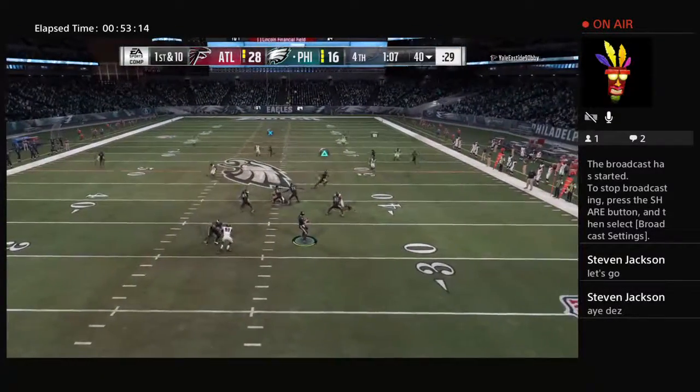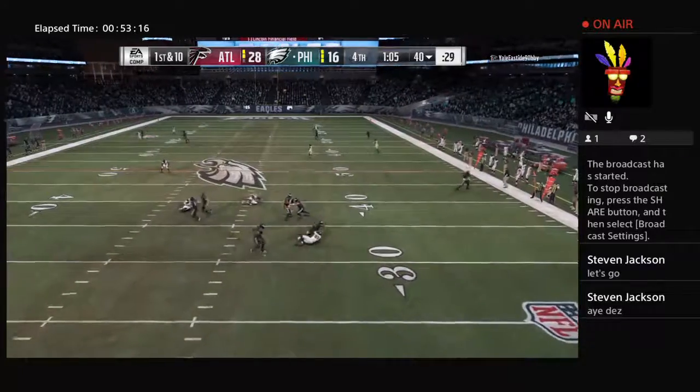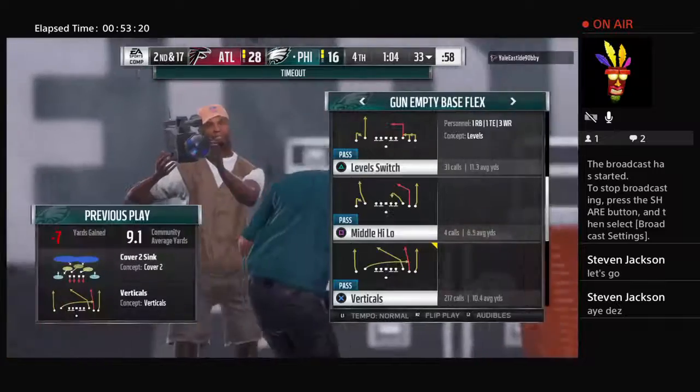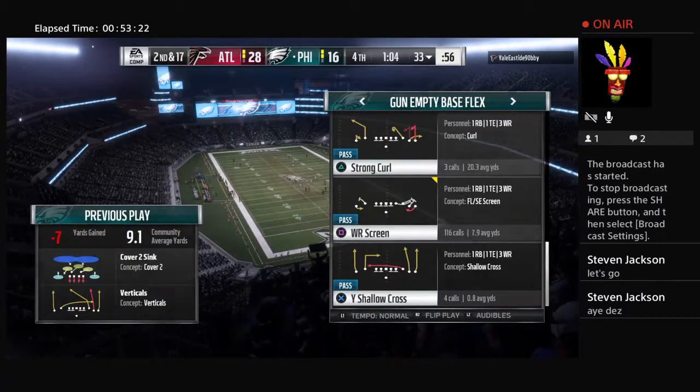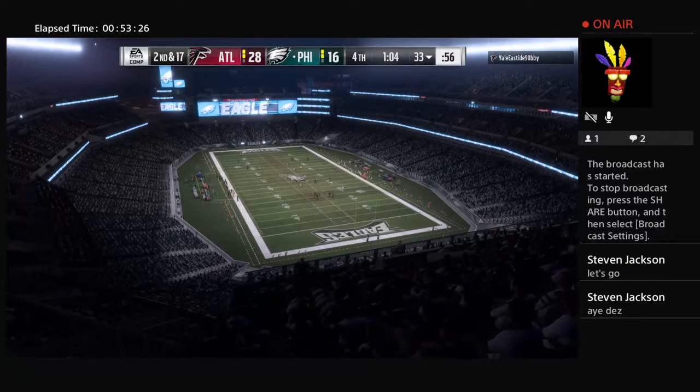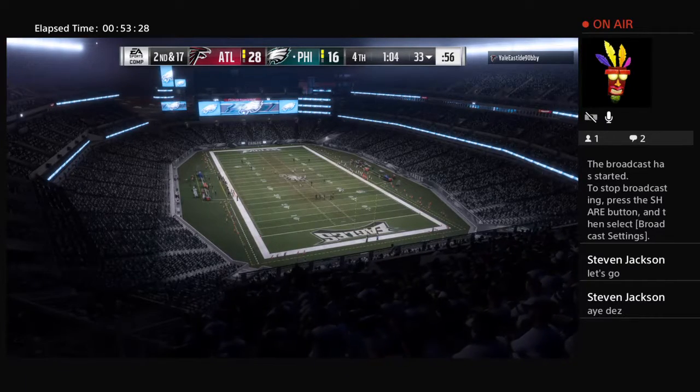Looking to throw. And no escaping this time as he'll go down. They got him for a sack. Now before this second down play, we'll get whistles and a timeout as it comes with 1:04 left to go in the game.